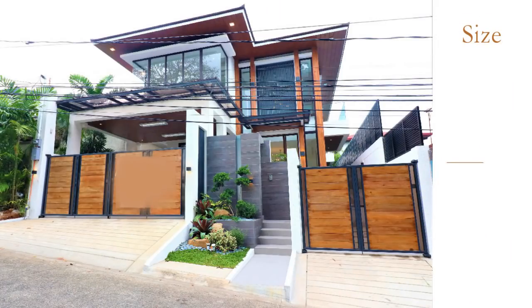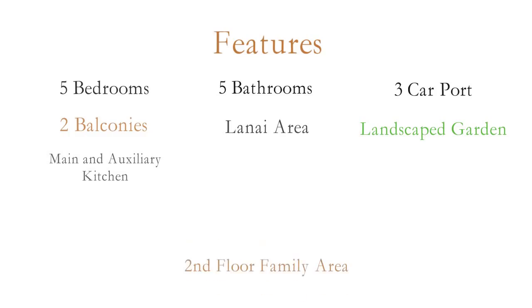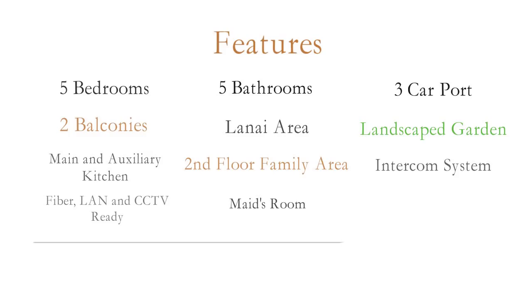Beginning with the property size, it has a generous floor area of 370 square meters and a spacious lot area of 300 square meters. For the specific home features, it has 5 bedrooms, 5 bathrooms, parking for 3 cars, 2 balconies, a lanai area, a landscape garden, a main kitchen and an auxiliary kitchen, a spacious second floor family area, an intercom system, it's fiber LAN and CCTV ready, and it also comes with a maid's room.